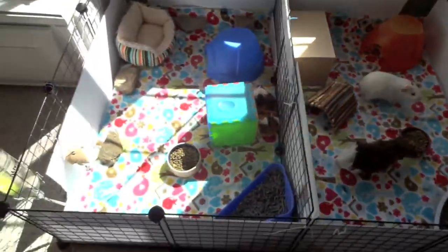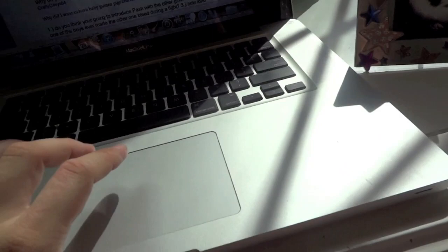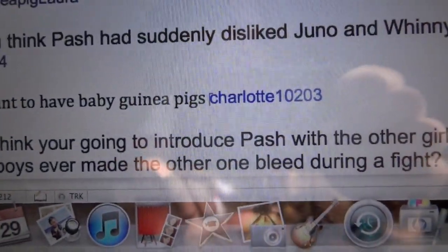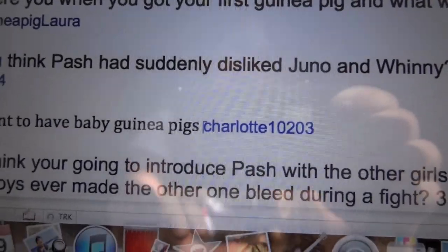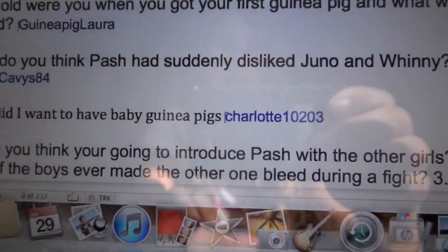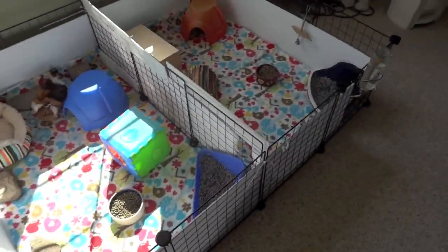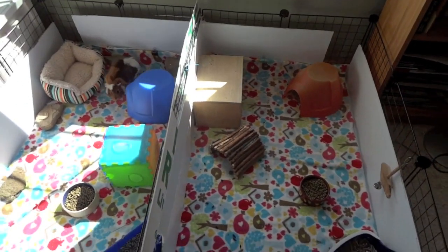Alright, next question. From Charlotte 10203. She asks, why did I want to have baby guinea pigs? Well, why did I want to have baby guinea pigs?